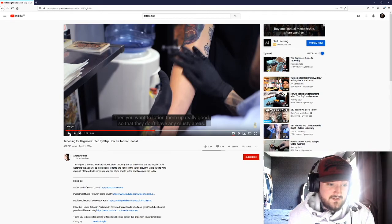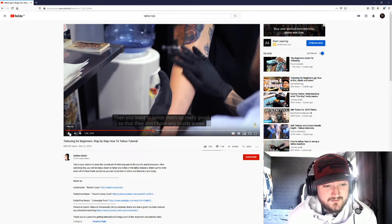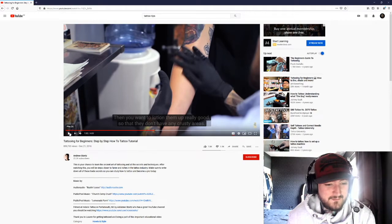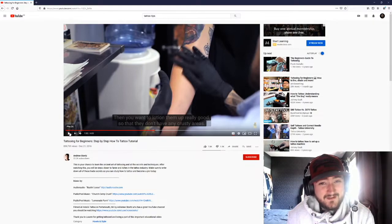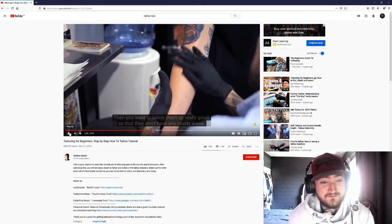Moving on, she's just said that then you want to lotion them up really good so they don't have any crusty areas. I have no idea where this girl is tattooing. Crusty areas? Come on, dude. What are you tattooing? Dudes, do not be lotioning your customer up, alright? Your customer will put in a sexual harassment charge against you and you are in trouble.